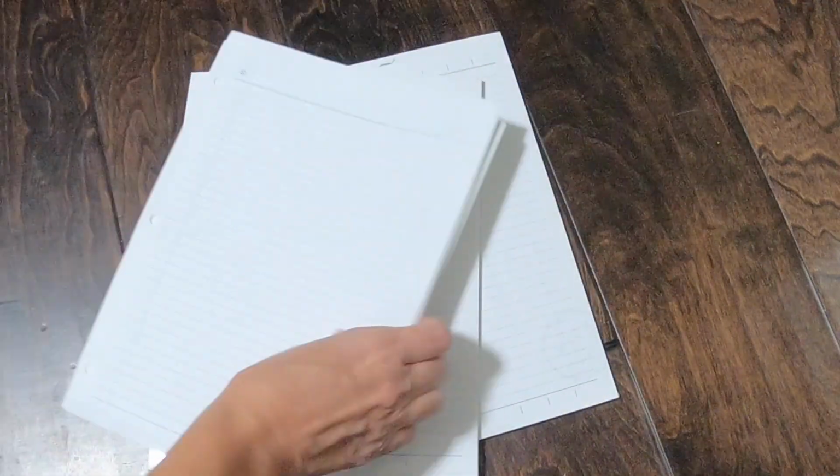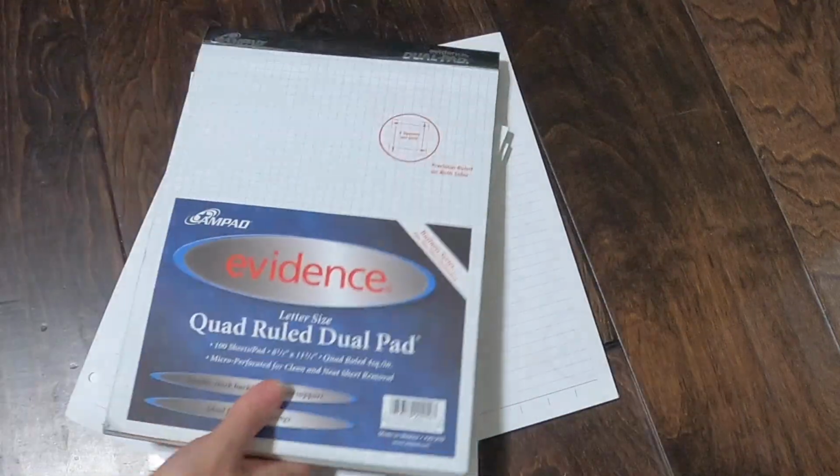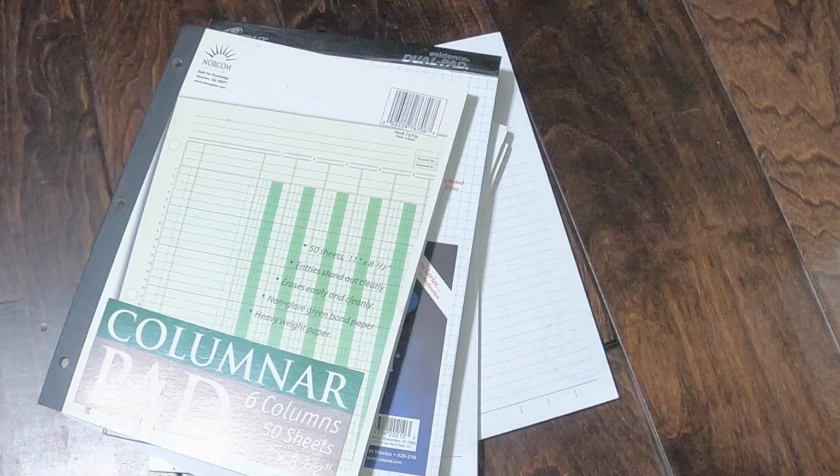I was able to pick up all of these unopened notebook papers, one that is open. I love notebooks of all kinds. This is a graph one. I use these all the time for different things with my dewdrop business. There was a whole stack of cardstock. This is great quality there.